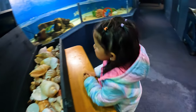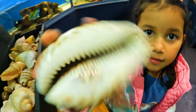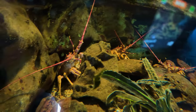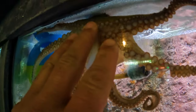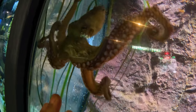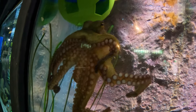Wow, that's amazing. Let's see what this one does. Look, guys. Look over there. Look at those crayfish over there. Look at this fish. Oh, there's a fish down there. Look at the fish down there as well. She's climbing back up the glass. Look. I want to touch it. Octopus are very common. Let's come down to her. Going back up again now.